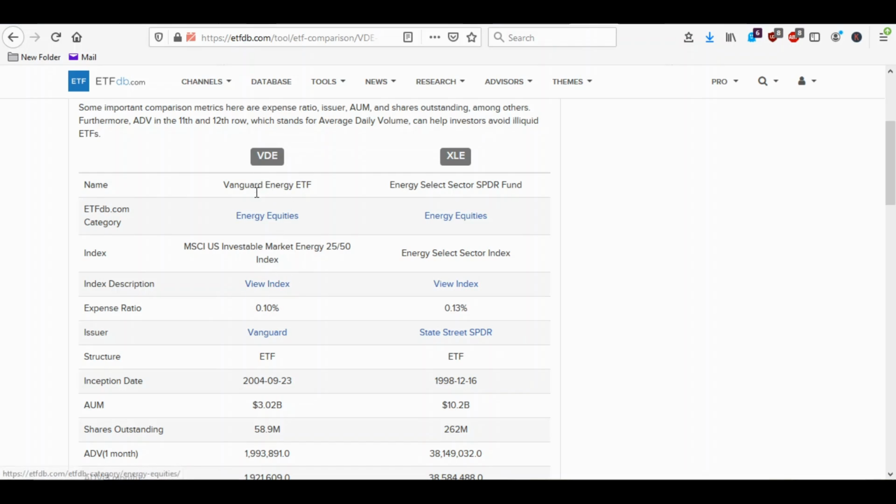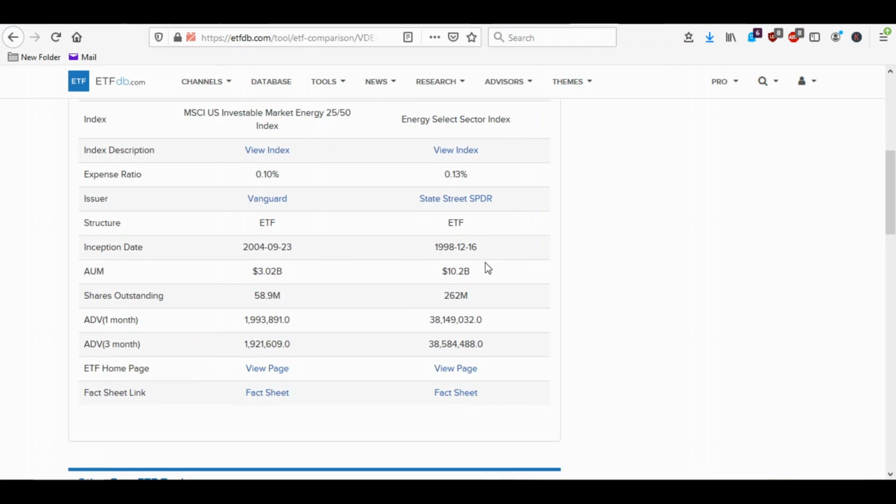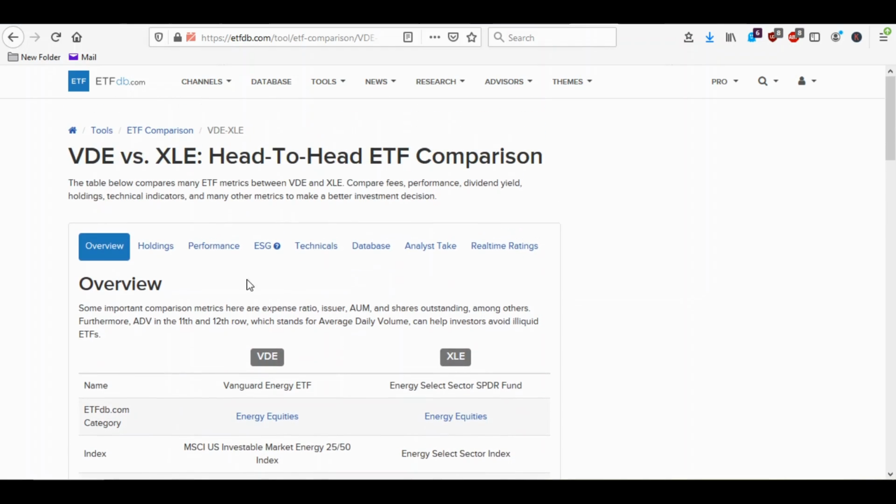VDE is owned by Vanguard and has an expense ratio of 0.1%. XLE is owned by State Street Global Advisors and has an expense ratio of 0.13%. So the difference between these two is almost invisible. It's the difference between $10 and $13 per year on a $10,000 investment. XLE has been around longer and has more assets under management, but that doesn't really matter much.